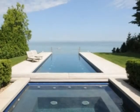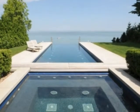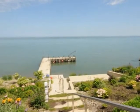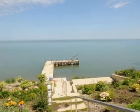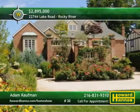The patio is ideal for summer entertaining, thanks to an infinity pool, a hot tub, and an outdoor kitchen. A beach and a private dock with 2 lifts provide a variety of ways for you to really appreciate your waterside surroundings. For the opportunity to examine this home in person, please contact Adam Kaufman.